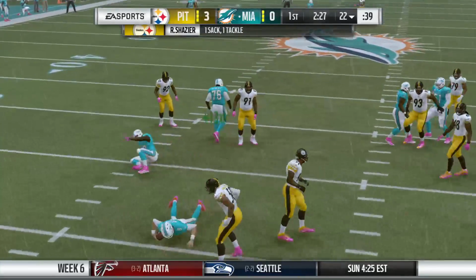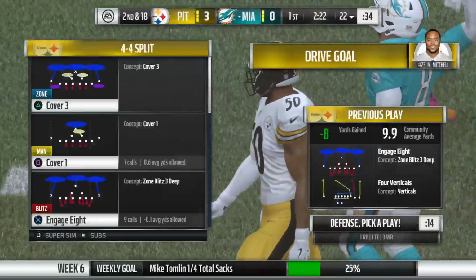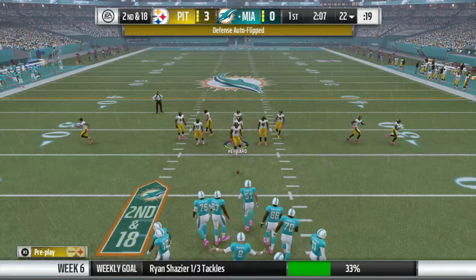And the Steeler pressure is too much here. He's going down. Ryan Shazier coming hard on the blitz. He dumps him for a loss of 8. Man, he got in there so quickly, Charles. What could the offense have done to adjust and account for that?